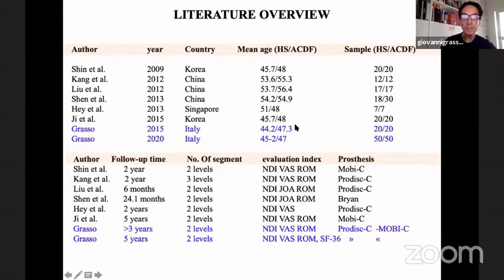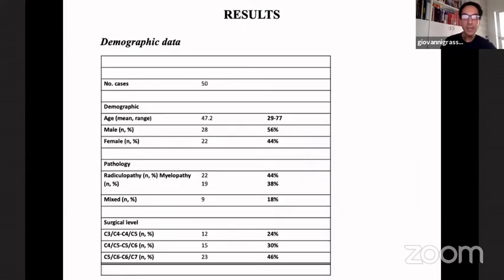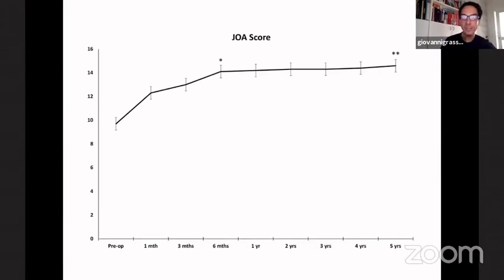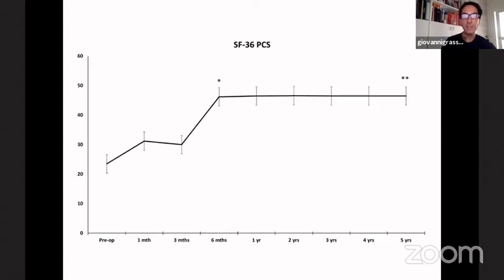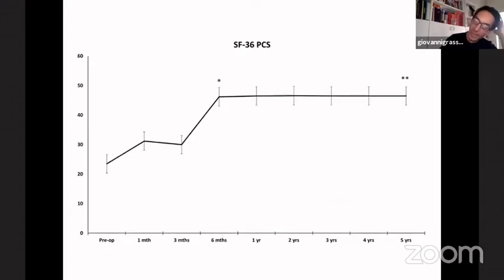This is some of the series published so far in the literature. Also, we recently looked at the quality of life of these patients. In this series, we found that patients treated by hybrid surgery improved, also looking at the Japanese Orthopaedic Association score. For the NDI, the same. For the VAS neck, the same. VAS arm and neck and arm. And also for the SF-36, we have improvement, both for the physical subscore and the mental subscore.